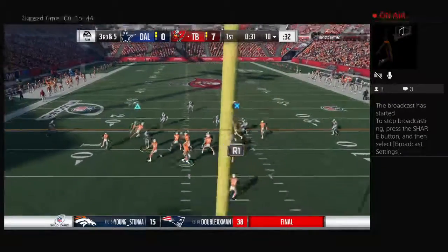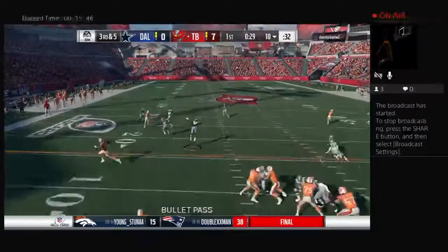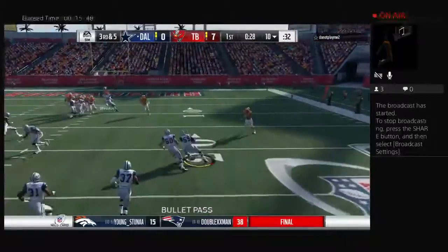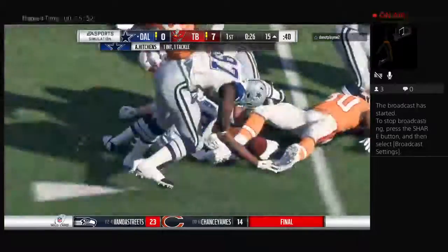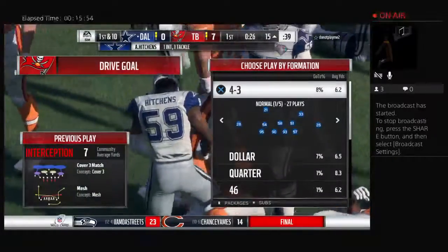Every year I go to the combine and marvel at the speeds that linebackers are running nowadays. He rifles one that's intercepted. Picked off here by Anthony Hitchens. And they're going to be set up in the red zone at the 15.